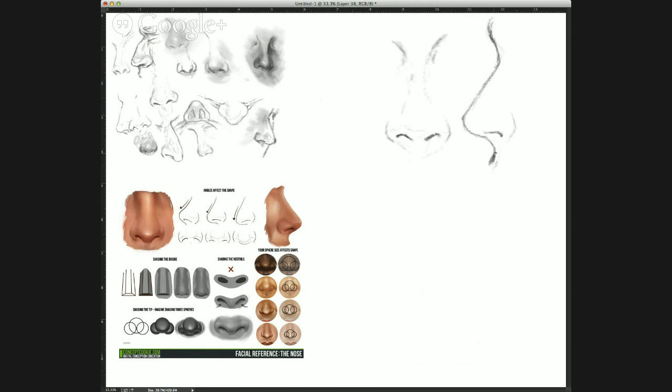I remember my art teacher in high school talking about how you'll end up drawing facial features similar to the way that they appear on your face because of how often you see yourself. When you look in the mirror, you might not even do it consciously, but you're analyzing and really looking at how the different shapes and forms line up to each other.